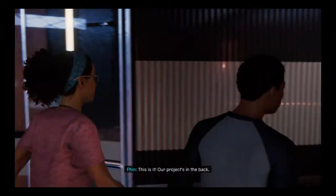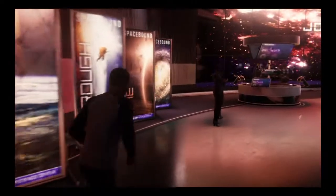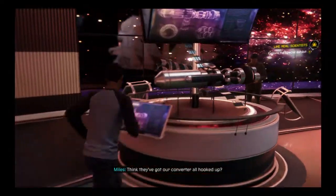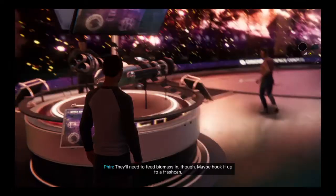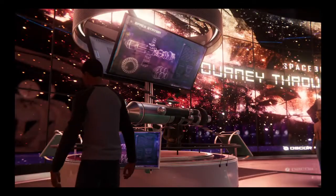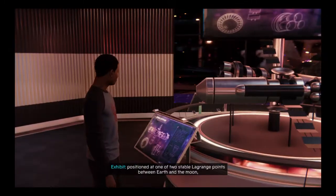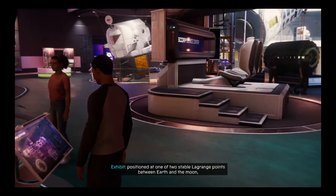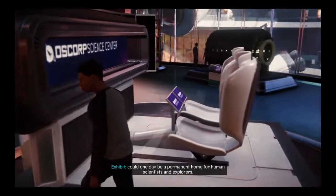This is it. Our project's in the back. Think they got a converter all hooked up? Otherwise, what's the point? They'll need to feed biomass in, though. Maybe hook it up to a trash can. The Oscorp Science Station, positioned at one of two stable Lagrange points between Earth and the Moon, could one day... Man, it'd be so cool to live on a space station. ...and explorers.